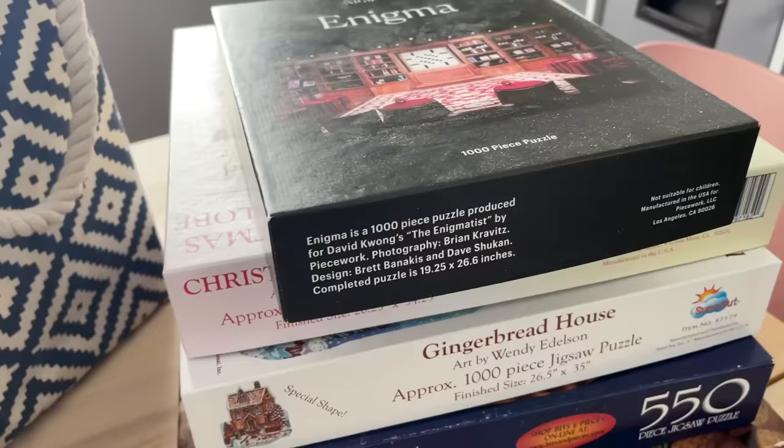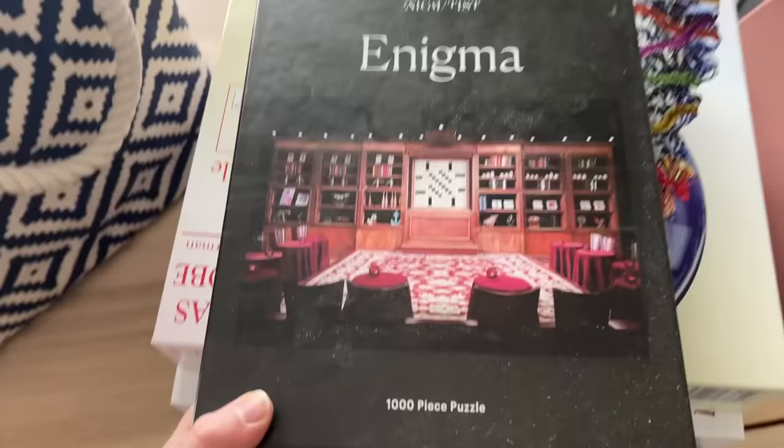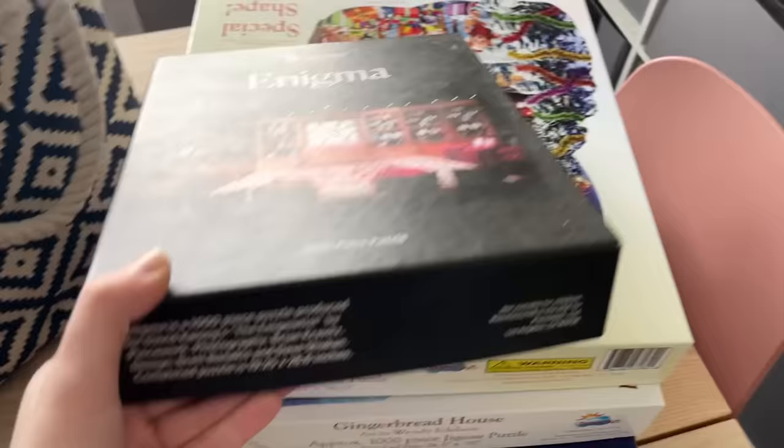So a guy named David Kwong put together this show called The Enigmatist. My sister and I went to see it when he was doing it here in LA, and the entire thing is puzzle themed, and there's a big crossword puzzle that's a big part of the show. And the first time they did it, I think just in New York, they released this puzzle to go along with it, which shows the entire set. And if this design looks familiar, it was released along with Piecework.